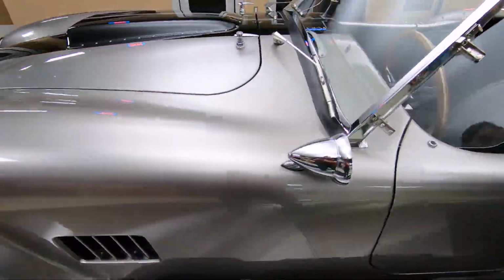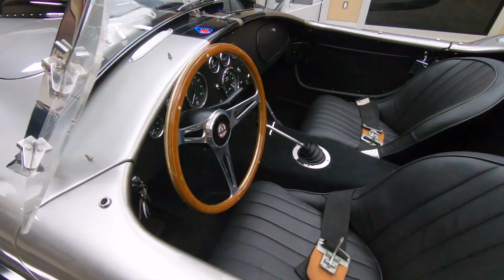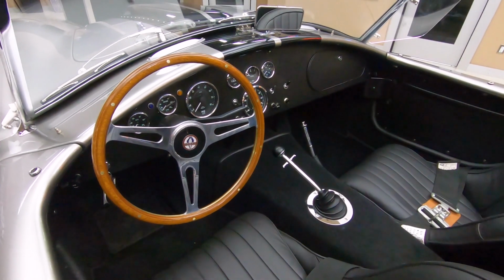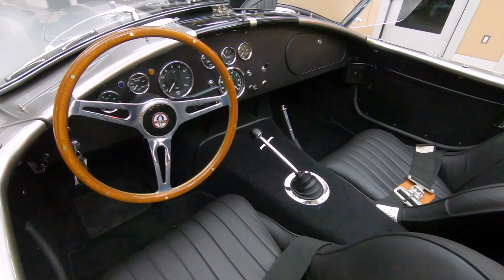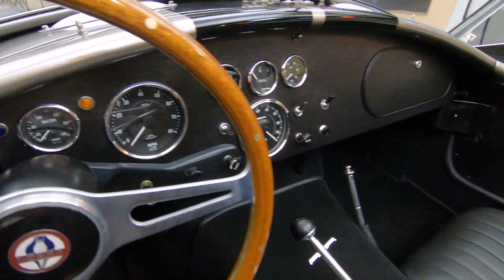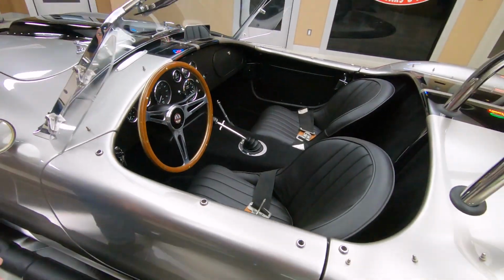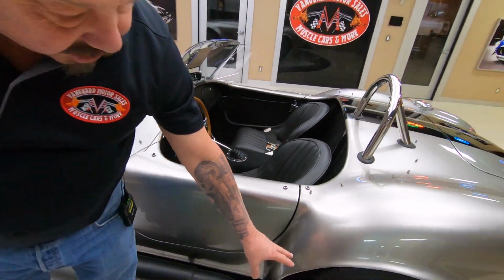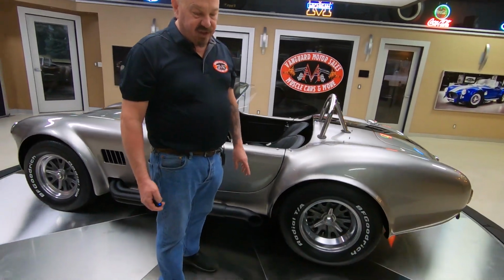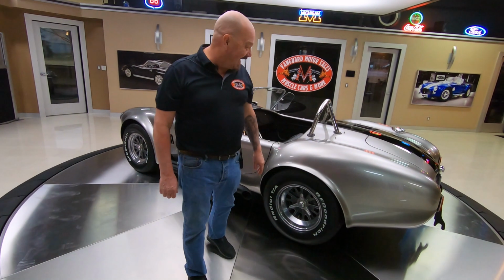Look at that interior. It's got the lap belts in it. Now you can add the shoulder belts to this car. Look at that interior. Check out the dash, the wood steering wheel. She's gorgeous. Absolutely beautiful. We've got the chrome roll bar. Of course, knockoffs on the rear also. She is absolutely beautiful, guys. And check out this turntable, man. Isn't this sweet? Love it.